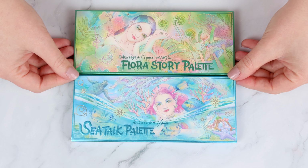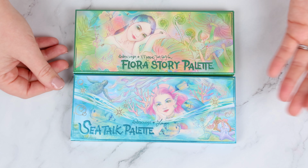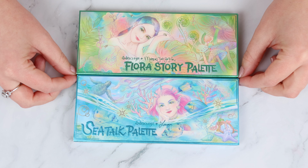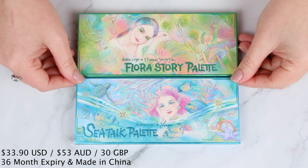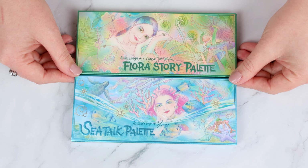then the bottom one is Sea Talk palette from Lauren May Beauty, which is awesome. Like, I personally have actually been following Lauren on YouTube for a very, very, very long time. Each of these palettes is $53. I think it was about $33 to $34. This is actually the first time I'm trying Oden's Eye.